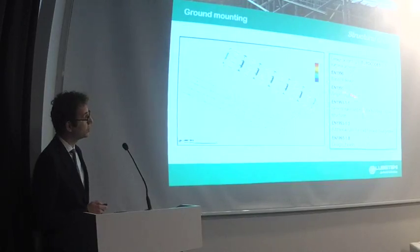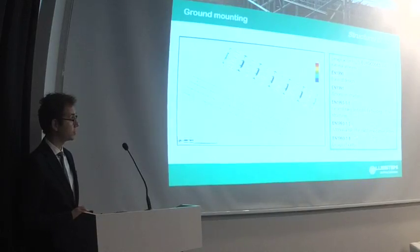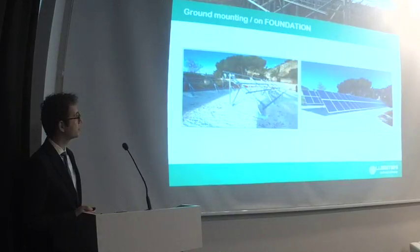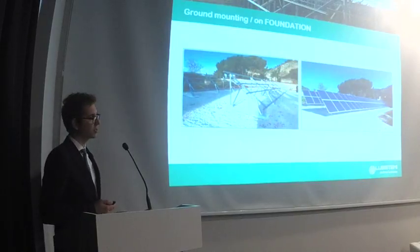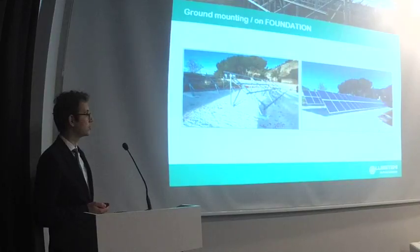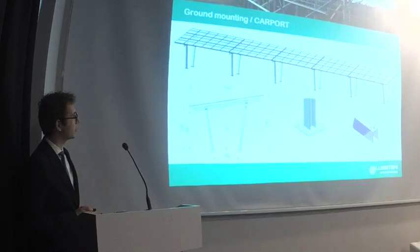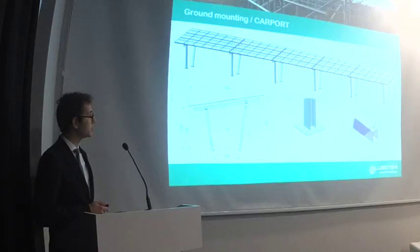These are some standards that we consider for design, the Eurocodes for steel structures, and particularly for cold formed steel structures. This is another example. This is for foundations. This is used for small plants where the rental of a hammering machine is too high for the entire plant. Another line of products are carports that are always customized, because every customer or client has his specification.